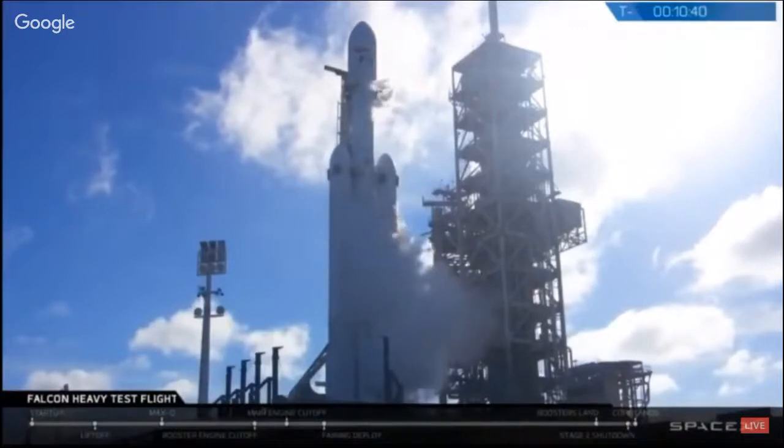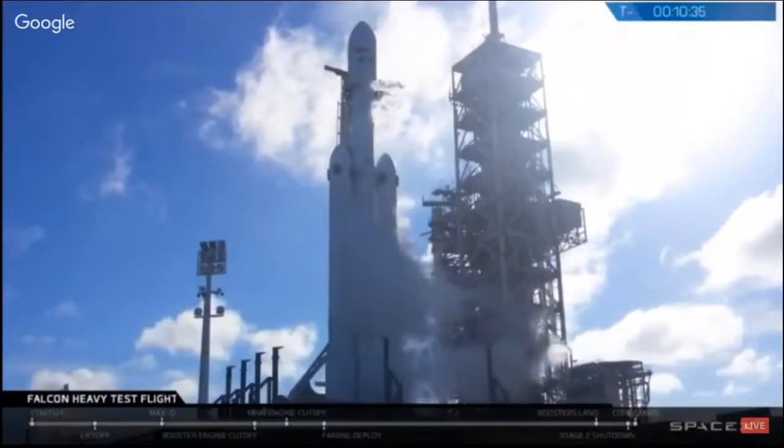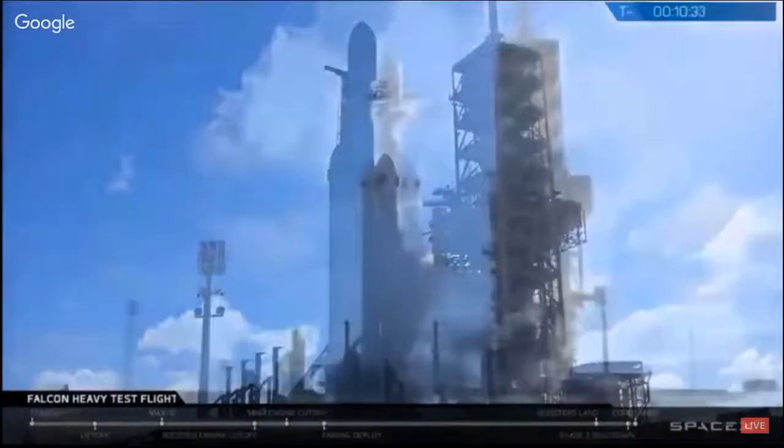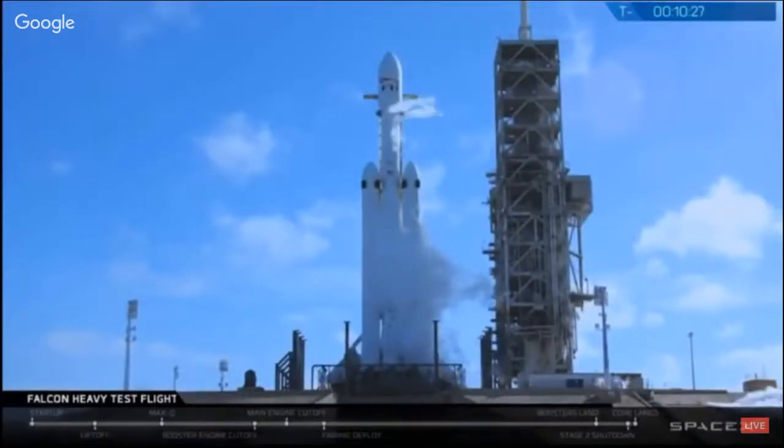At the minus 1 minute mark, the flight computers will go into startup mode. They'll be controlling the countdown on the Falcon Heavy. What's different in this flight, engine ignition will begin at T-minus 5 seconds on the 2 side boosters, followed 2 seconds later by the center core.